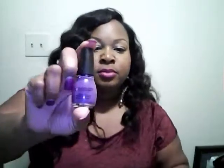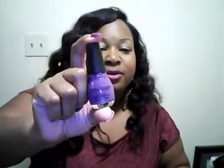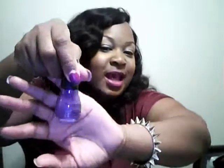And then I got this nail polish. Let me see which one I picked. I got this nail polish from there. It was $4 from Big Lots. This is Sinful Colors, in Go-Go Boots. So this is a nice purple shade to wear for fall. And I wear purple all year round, so, you know, whatever.